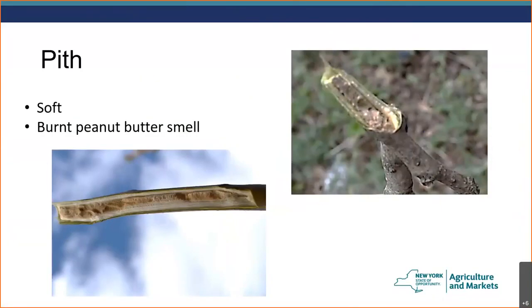The pith is an identifying factor all year round. It's a soft, spongy texture and has a distinct smell of burnt peanut butter. So you can just cut or break open a twig if you're not sure if it's Tree of Heaven and look for this pith. The smell is more noticeable during the warmer weather rather than when it's colder out. So that's something to look for this time of year if you want to identify Tree of Heaven.